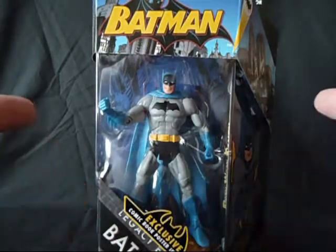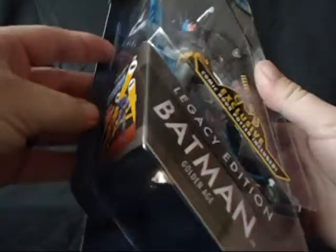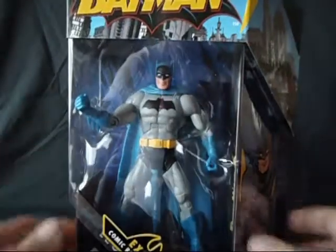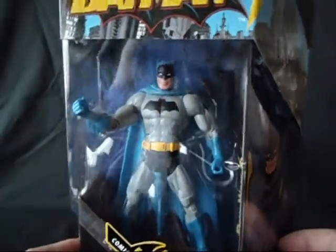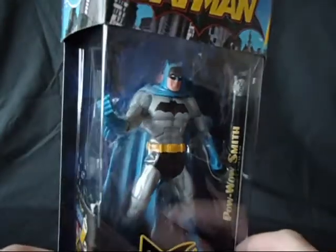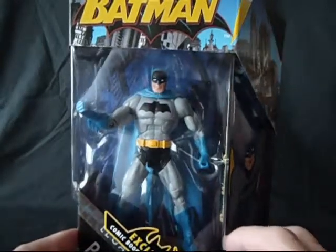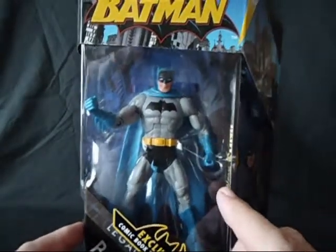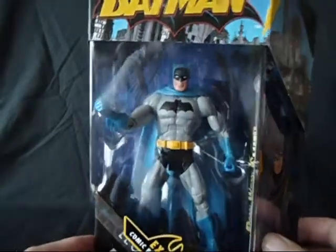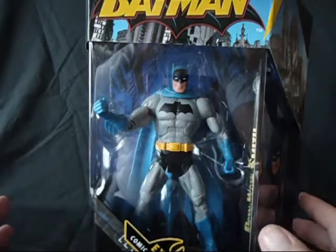And here we are. Today we are taking a look at Batman Golden Age from the Batman Legacy Edition. I've had this figure for probably my second week, and I have not got a chance to do the review. I've just been kind of busy doing other things, and been eager to get him out of the package and get him up on my shelf.